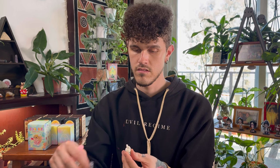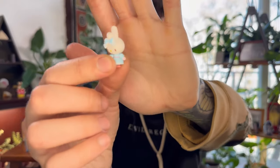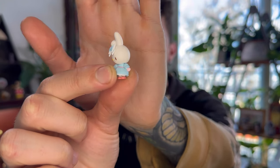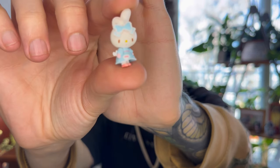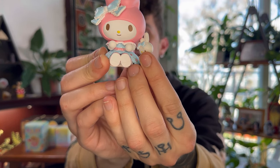It's like a whole nother little mini figure. She's got a little stuffed rabbit who matches her outfit really nicely. So this is her little rabbit buddy, little stuffed animal. Super cute, I love that detail. Yeah, it's not like she can hold it per se. I think it's just gonna have to sit next to her. But this is her and her little stuffed bunny, super cute.